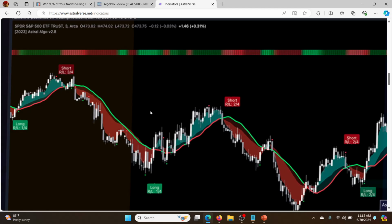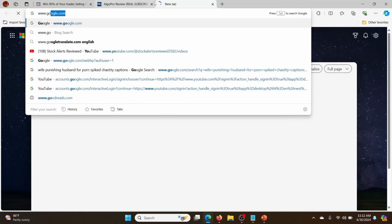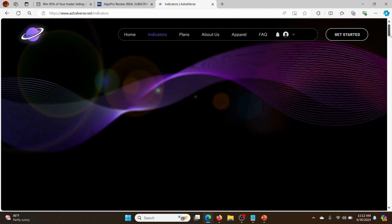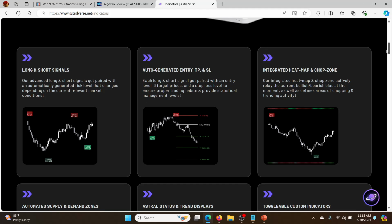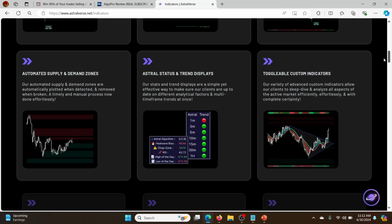I'll show you one of the screenshots I took recently of this. Just let me get back to here. So Astral, I'll show you one of my own screenshots. Something really weird happened. I was doing a free trial for this, which is one of the best things about this indicator. After looking at it for a little bit, I wasn't convinced it was any better than Algo Pro. In fact, it was definitely more expensive, and it also didn't seem to offer any extra benefits to Algo Pro.